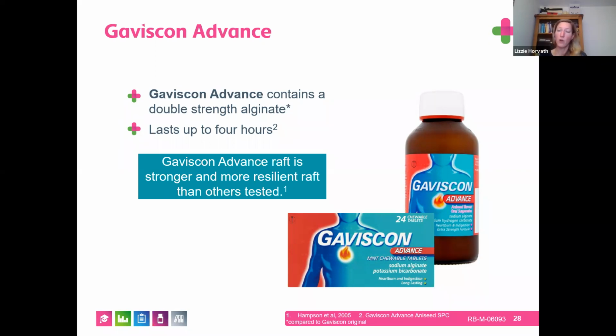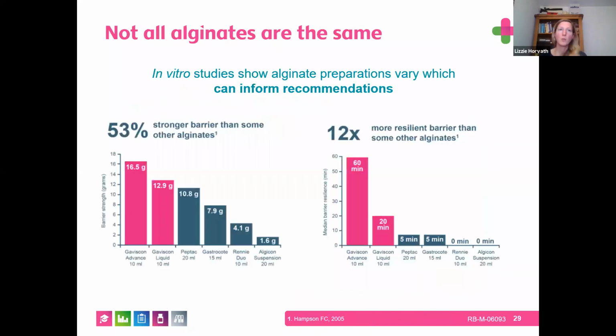And if I can just refer back to what I said at the beginning, food can stay in the stomach for up to 4 hours. So this is an important fact for the patient to consider when they want something that gives them a long-lasting relief. So what is this test that I mentioned on the previous slide?